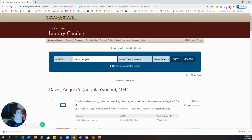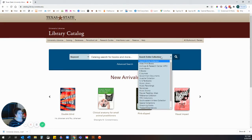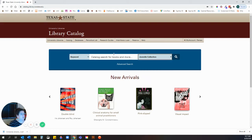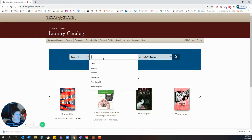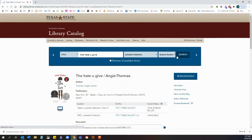Another example is what collection you want to search. I'm going to go back to the default screen, and we can choose what collection. So if I wanted to look for juvenile books, so juvenile books are going to be books from kindergarten through 12th grade. It includes young adult books like Harry Potter, Twilight series, and let's use this example, The Hate U Give. I already know this is the title of the book I'm looking for, so I want to change this to title. This is just going to make it easier for me to find this book, and click search.